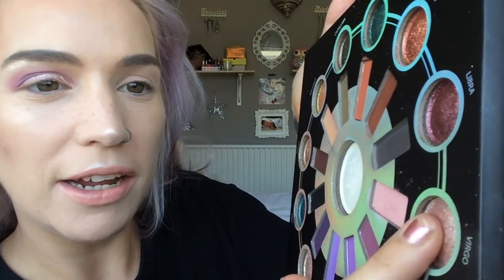Okay, so I'm actually going to just lick my finger a little bit, and I am going to go back in again to Virgo. Story of my life. Oh, guys, it's beautiful. I'd say it looks the tiniest bit chunky, but not really. It's got a beautiful kind of metallic glow to it.